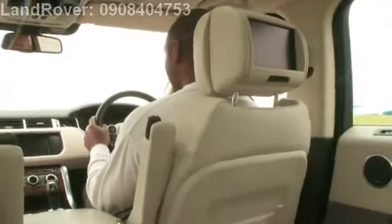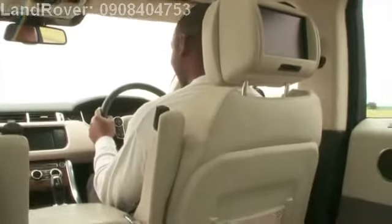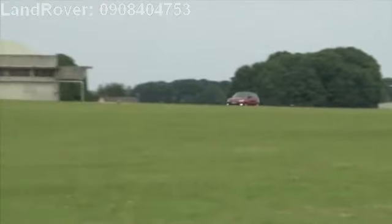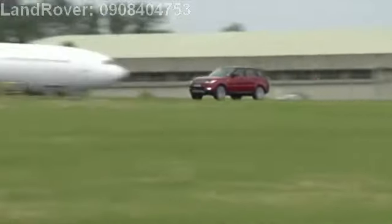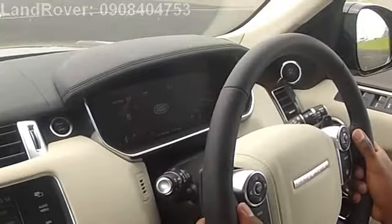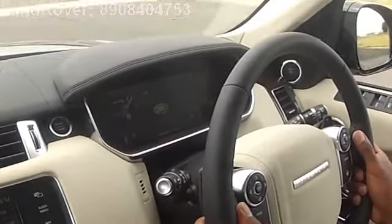30 miles an hour, 60, that's in 5 seconds dead. We're up to 70 already. We're breaking the law officially right now. That's 100 miles an hour. 110, 115, 120. And it's so smooth as well, it's unbelievable. 130 miles an hour, 135, 140. I feel like I'm in my armchair. Woohoo!